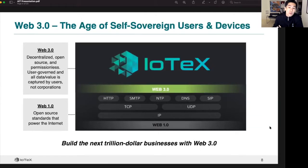So what is Web 3.0, right? Web 3.0 is also building upon the standards of Web 1.0, the open standards that power our internet today. But it is trying to replicate the functionality of Web 2.0, but with a user-centric and self-sovereign mindset, right?